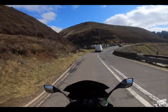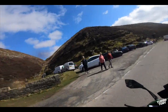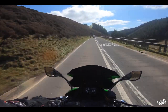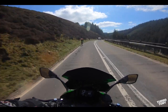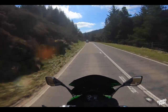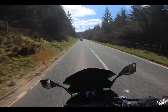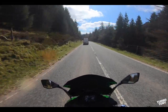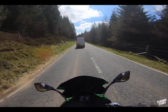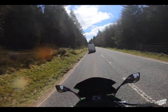Everyone's parked up, it's busy as hell, look. Probably can't even get in. Yeah, a little stream and stuff. I don't know if you caught that on GoPro. Golly gosh. It's going to be a steady one this, boys and girls.